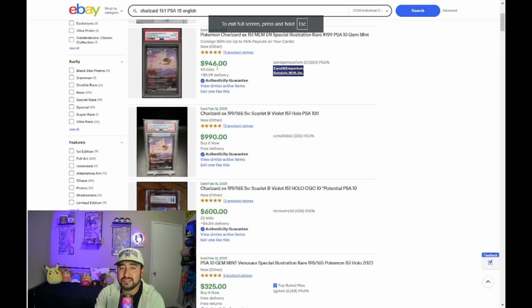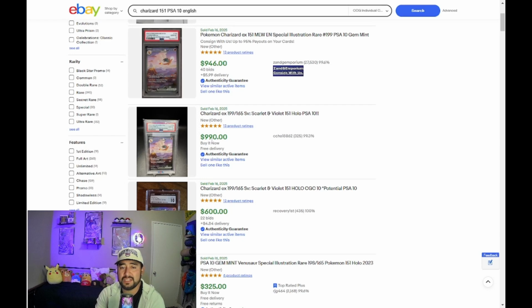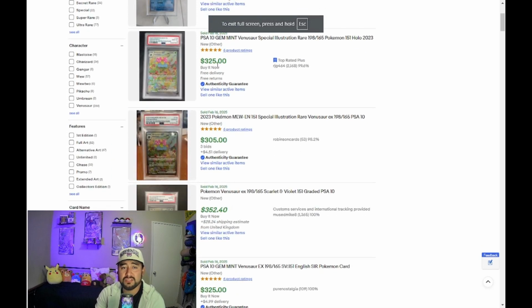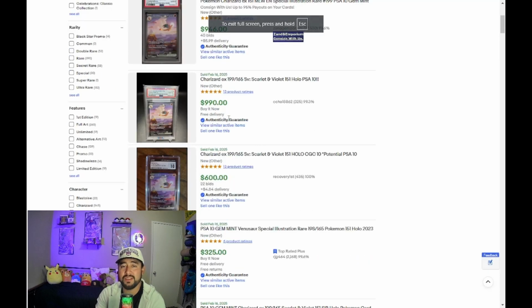Here's those slabs from earlier. The Charizard, like I said, PSA 10 selling for $946, $990 in a PSA 10. And then we have that Venusaur selling for $325 in a PSA 10, $305. So that Charizard is the creme de la creme. That's crazy. That's $990, nearly $1,000.